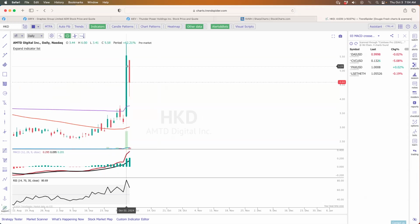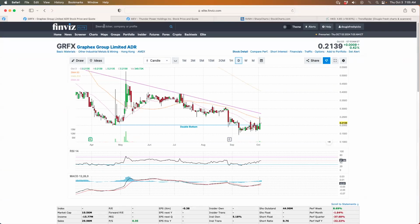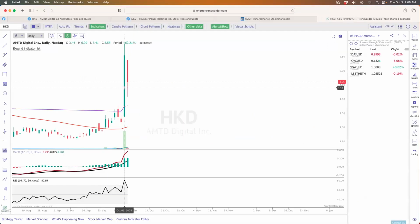Its high yesterday was $6 and it closed at 5.58. This morning it opened at 5.42, and that was its high. So yesterday it looks like it was just coming down. It looked like it was running up this morning as well. Not exactly sure. HKD, it doesn't say that it is, but it looked like it was up. Yeah, 4.65. Yeah, it has to be up.